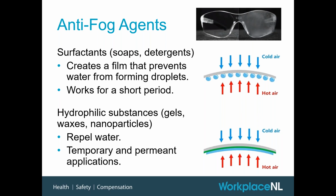So I wanted to talk about just some of the options. You can get things called surfactants, a fancy term for soap. Basically what this does is it creates a bit of a film on the glass. So as moisture from your skin and breathing builds up inside the glasses and creates that hot to cold temperature differential across the lens, instead of having little droplets forming on the glasses, which is what fog looks like, they spread out and form an even layer. Typically speaking, that is going to make it easier for you to see through those lenses for a period of time until the surfactant dries up. And that's really what happens. It starts to dry up and you start to get droplets forming again. So it's something that you have to apply over and over again.